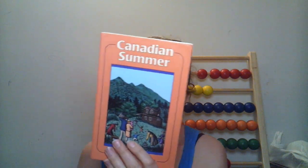We also got just some random reading books. The Puffin books. This is the Rocking Horse Secret. We also have Canadian Summer. This one looks interesting. It's like an older book. Gift for Tia Rosa. Stealing Home, the story of Jackie Robinson.